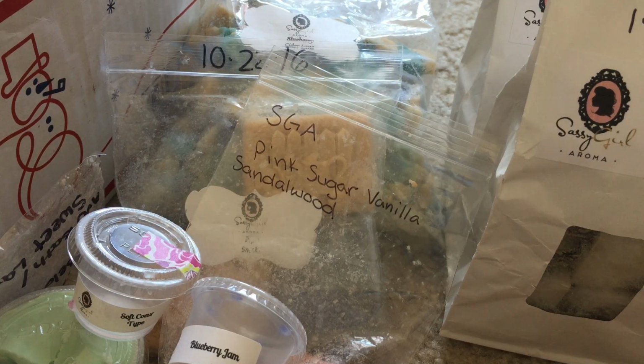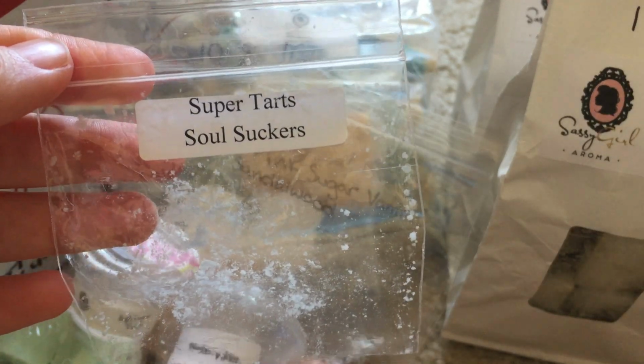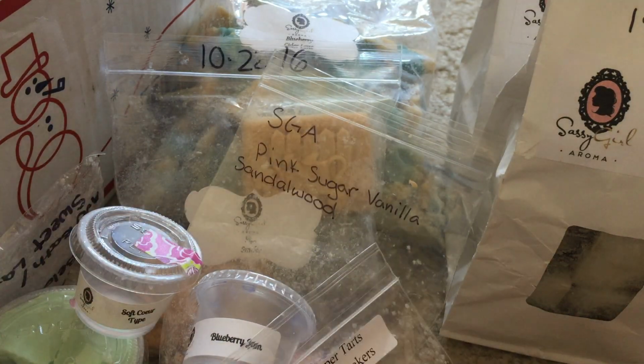Next is Super Tarts. Melted this little sample in Soul Suckers. Really good. I love Soul Suckers, so this is one of my favorite scents from Super Tarts.